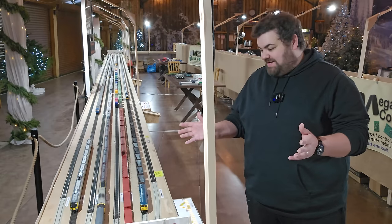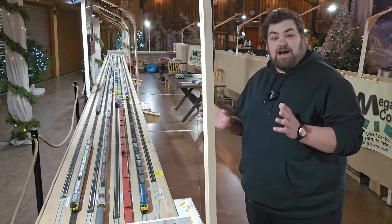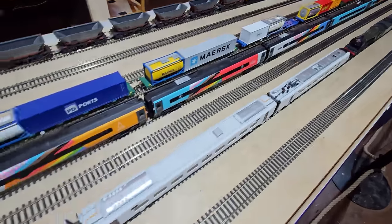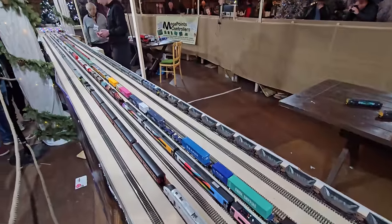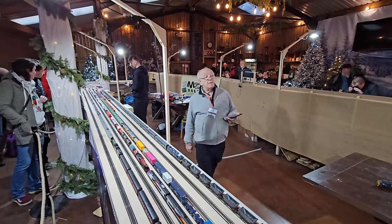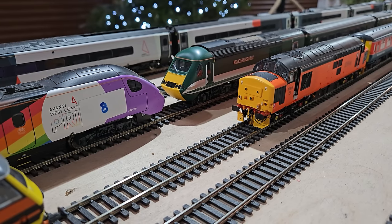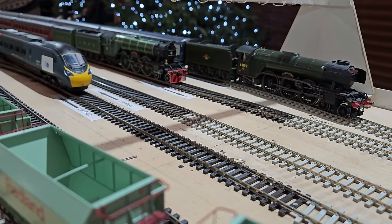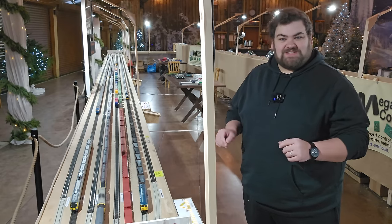Now this next to me, you can see, is the epic fiddle yard that comes with this layout, and it's absolutely chock-full of all of the latest modern image wares from the likes of Accurascale, obviously. You've got your Hornbys, you've got your Bachmann, you've got Rapido, you've even got some Dapol locomotives in the mix. And it's truly epic to see the choice we have as modellers today on modern image. Just a shame it's not all East Coast, but it's West Coast.